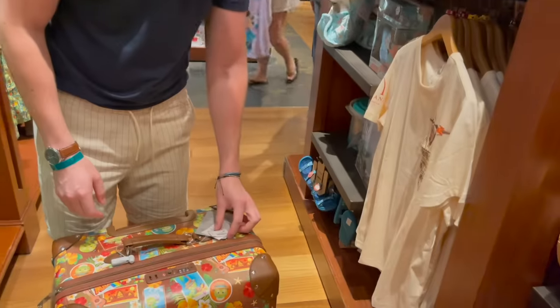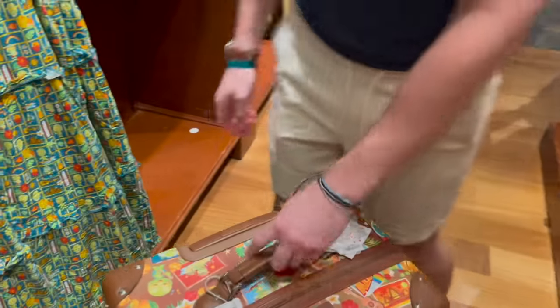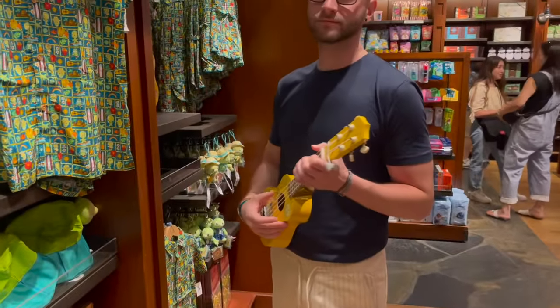Who knows? If you enter Ulu Mal, it's a perfect case. It's $225. Wow. Gosh. And it's not like a massive case, is it? Here he is on a land fly. Alex is taking up the ukulele.